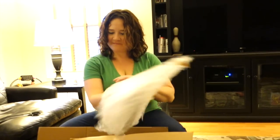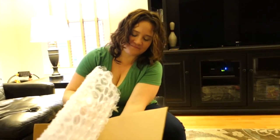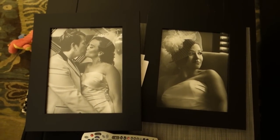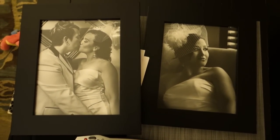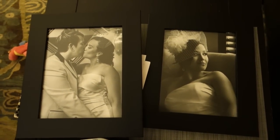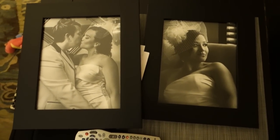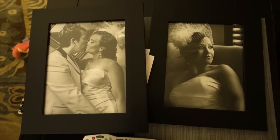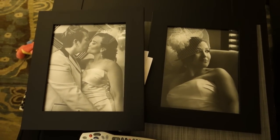That's it for now. I'll show everybody all the pictures later. All right, so these are the pictures that I got from Marit. These were from our wedding that we had in South Beach. This is where we had our ceremony and reception with all our guests. We had about 40 guests that came down to South Beach at one of our favorite Art Deco hotels. And that's what these pictures are.